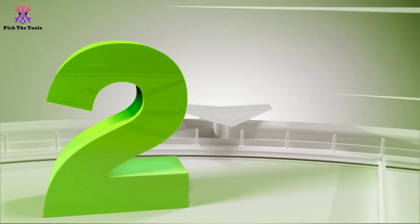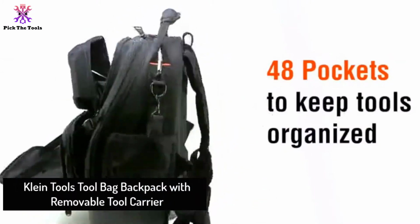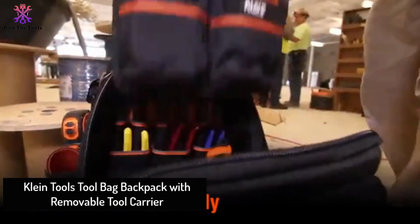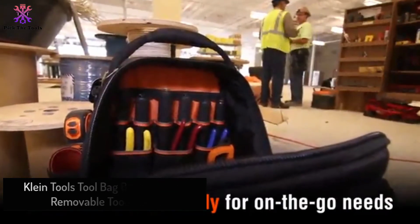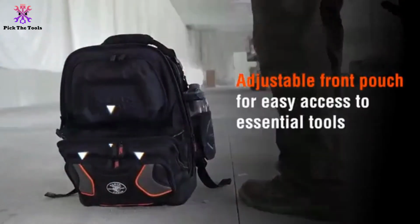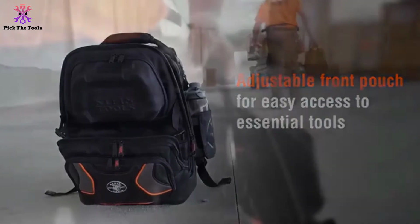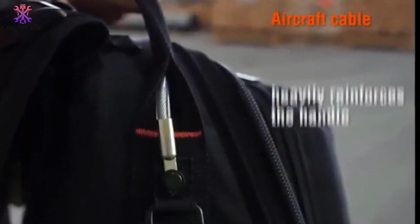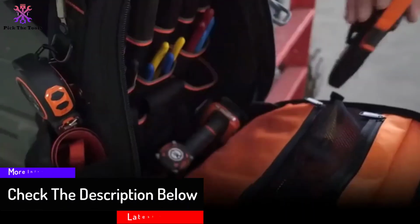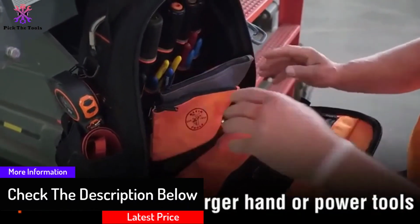At number 2, we have the Klein Tools Tool Bag Backpack with Removable Tool Carrier. Tote-style tool bags get very heavy with all the power tools. Carrying such a heavy bag for minor plumbing needs is cumbersome. It also increases the risk of losing valuable tools and accessories. This backpack-style tool bag provides the same security and safety of the tools, yet is much easier to carry on the back. In different compartments, there are a total of 48 pockets in this backpack.